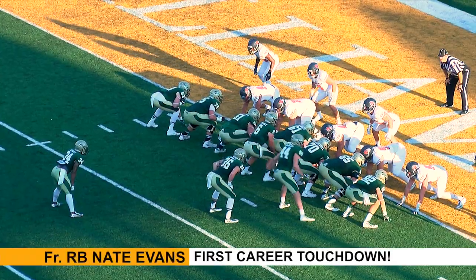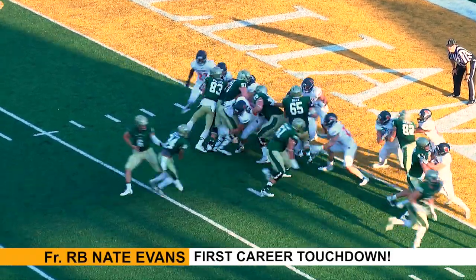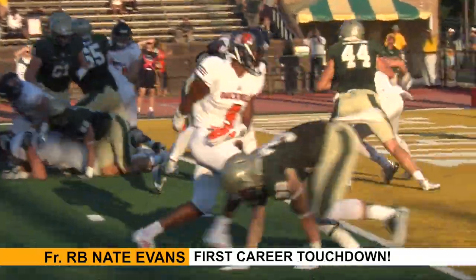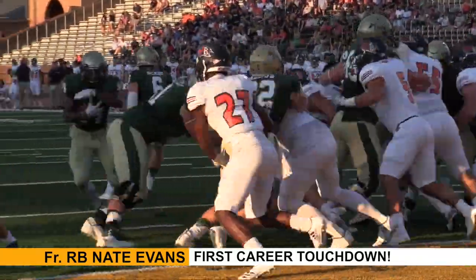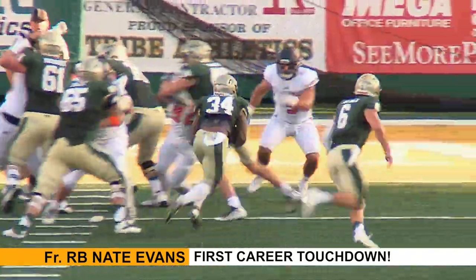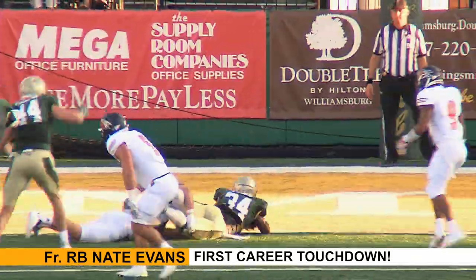Kaskin, the fullback, tight end rather, in motion left to right, now right to left. They'll run it right, and Evans will not be denied. Touchdown, Nate Evans goes in for the first time in his career. This is the very touchdown.